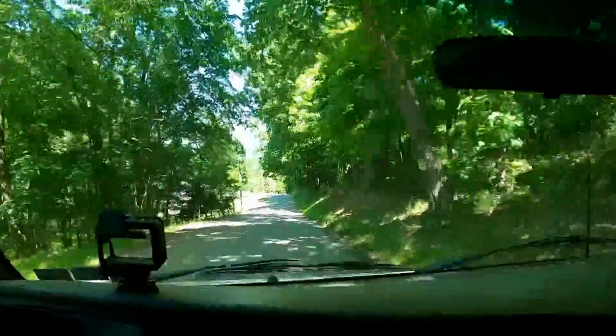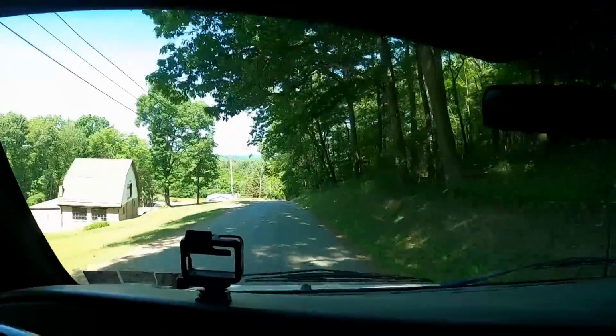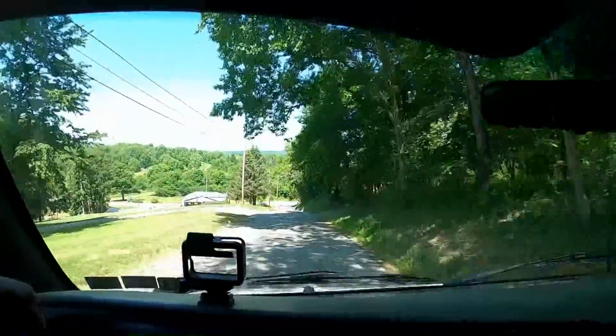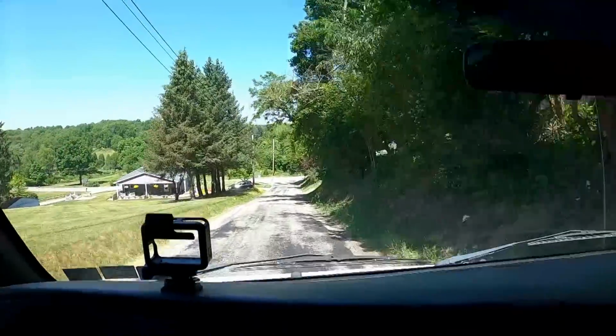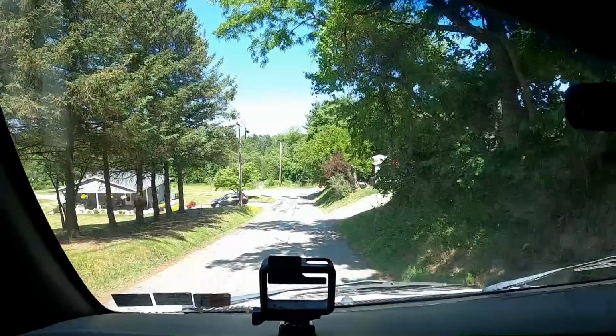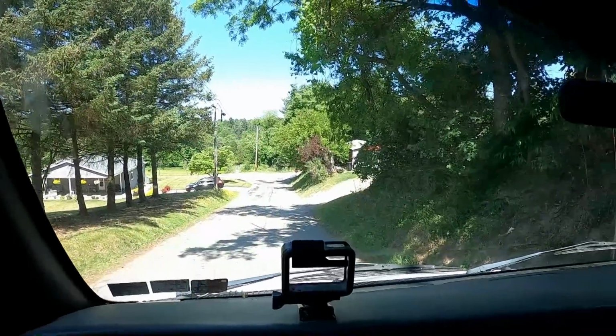All right, this is a pretty steep downhill actually. It is. Yeah, down over the hill to the stop sign. Now, if I can back up here, oh, this is pretty steep. If I can back up here, this is a moment of.